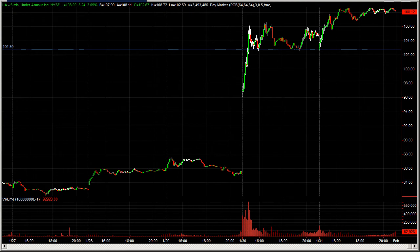How can I look for a good entry? For me, it's always about the pullback. It's always about the pullback. Same when trading the YM. Always looking for the stall, the pullback, the buying on red. Even if the past five candles have been green, you're looking for that little red retracement to buy into as opposed to chasing on the green.